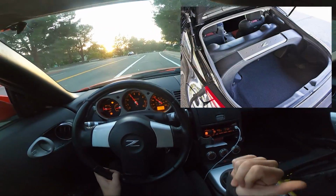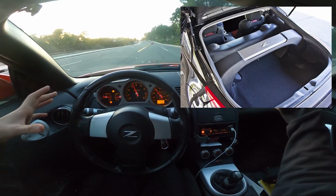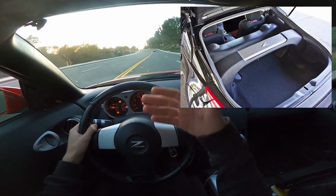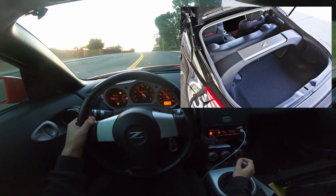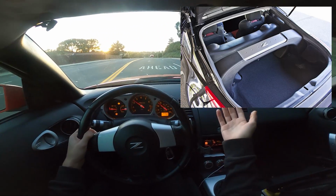And honestly, underneath the hatch, there's surprisingly a good amount of storage room. There is this one middle divider piece that kind of separates the 2 compartments, but it's honestly not that bad. You can fit plenty of groceries back there. Literally anything you could possibly need to do in daily life.